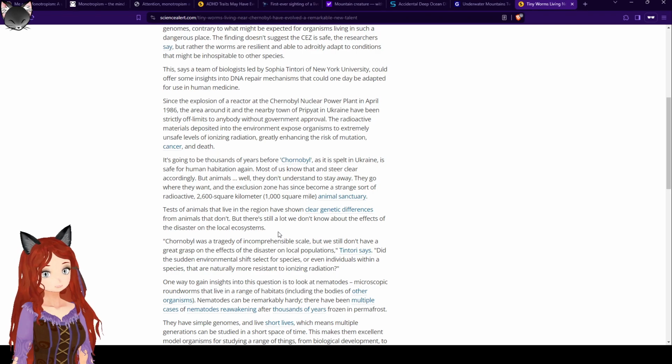Tests of the animals that live in the region have shown clear genetic differences from animals that don't, but there's still a lot we don't know about the effects of the disaster on local ecosystems.